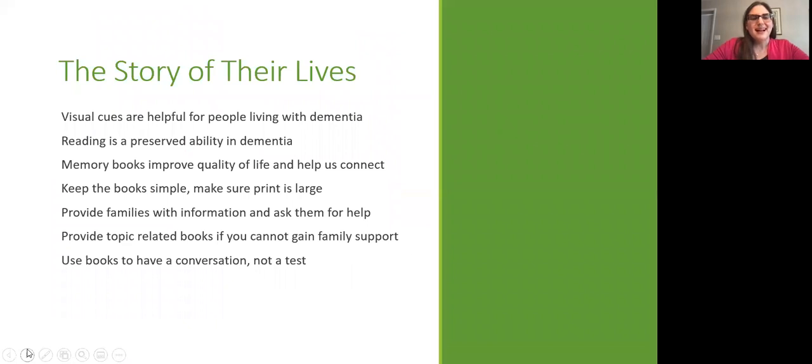So I also just want to say that memory books are this beautiful portal into parts of the lives of people that we sometimes don't even know. I met my husband when I was in my 20s, but I don't know so much about what his life was like when he was a young boy. And yet, I can imagine that those memories are very, very dear to them.